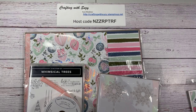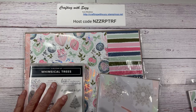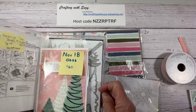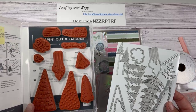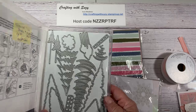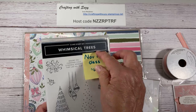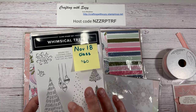Okay. This next one is called Whimsical. Let me see. Whimsical Tree, yeah. So here's the stamps, and it is a bundle, so it's dies and the red rubber. And this class is November 18th at the library, and it's a $60 class. And it's for this bundle.